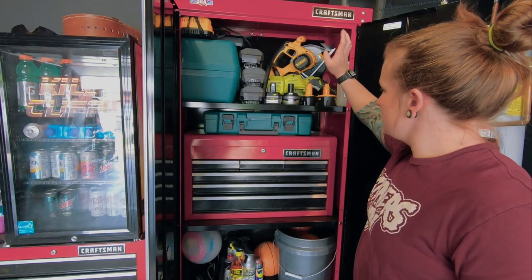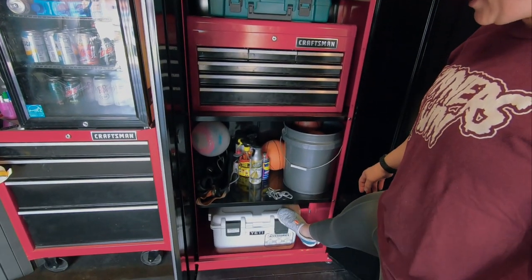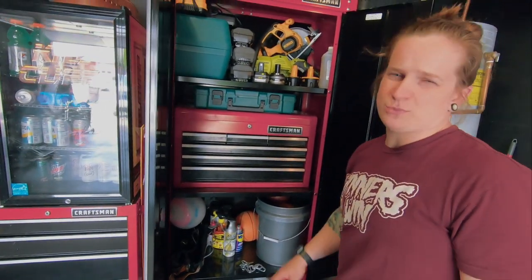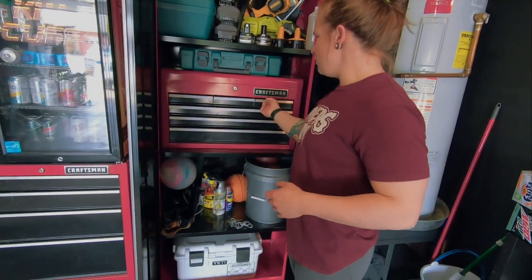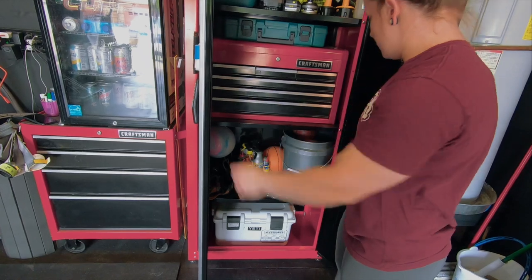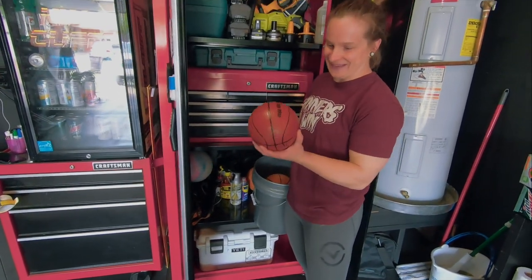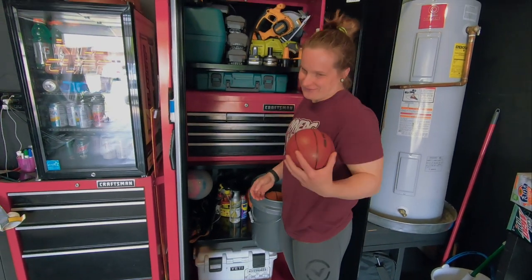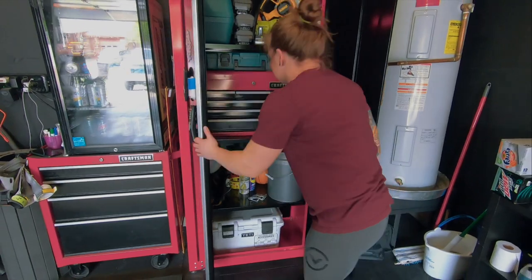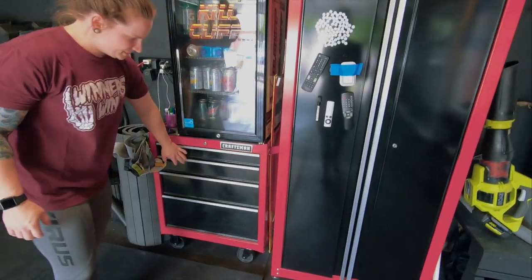I have power tools. I have this Yeti, what is this, like a carryout box thing? This is actually probably one of the most expensive things in my garage, but it was a gift. Another toolbox. Things I don't want to go in the shed. Oh, and these are my basketballs. Oh, rock climbing stuff. Okay, more tools.